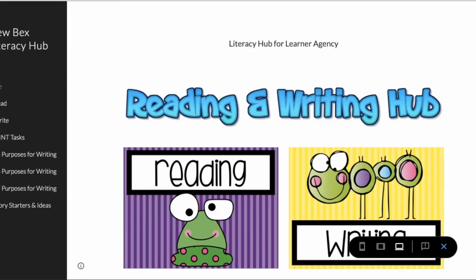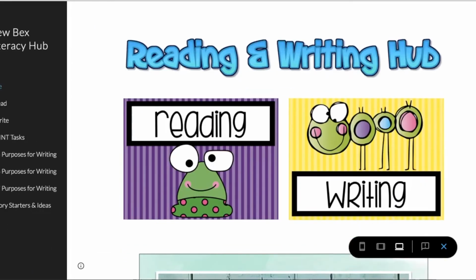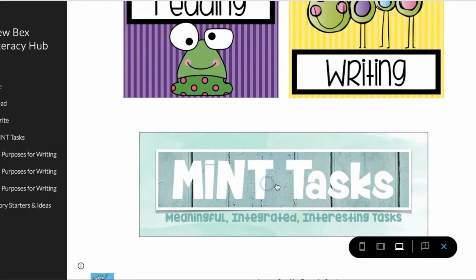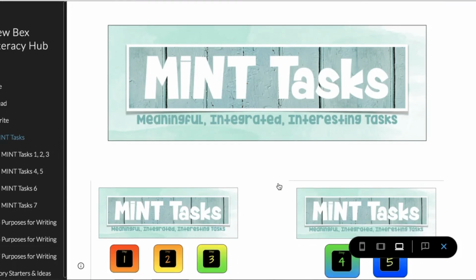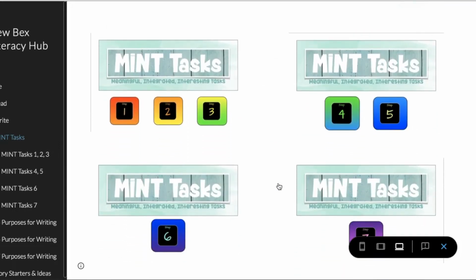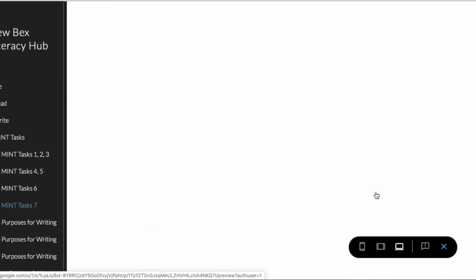And the last thing I want to show you before you have a look through the sample site is the Mint task section. Something really cool for the kids to be doing while they're at home. But integrated tasks from across the curriculum, and you've basically got your 4 levels of curriculum here. So we'll jump in the top level this time at level 4 and have a look.